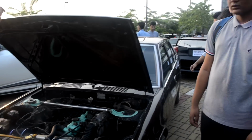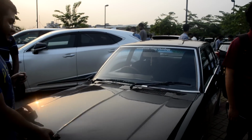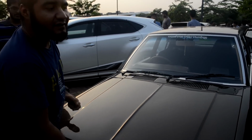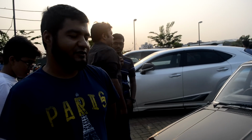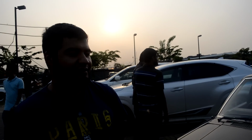The paint's really nice. Where have you done the paint? Oh, okay. And otherwise, what engine does it have? Original 4K, actually. And in future, inshallah, 4G. Okay, currently it's a 7.